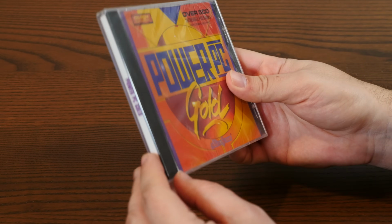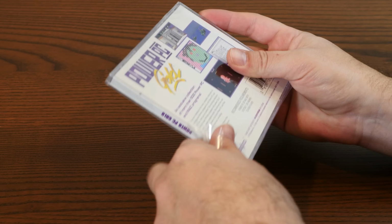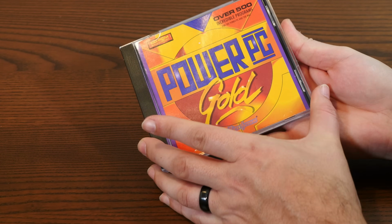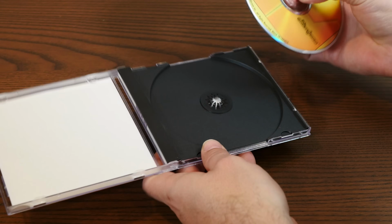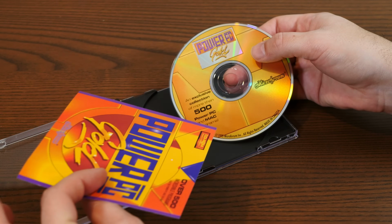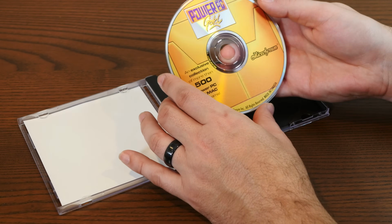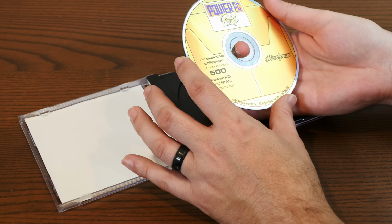All right, let's crack this thing open. Okay, after 25 years, let's see what's inside this jewel case. It's a CD. All right, we have a single CD. No instructions whatsoever. This is blank on the other side. So, yeah. I guess we might as well pop this into a PowerPC Mac and see what's on here.